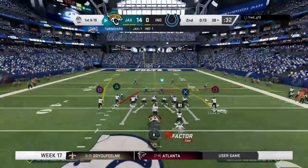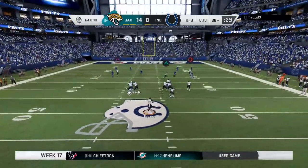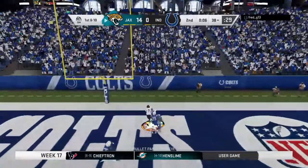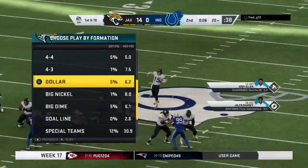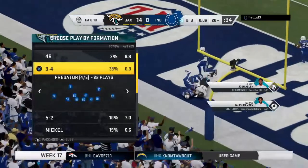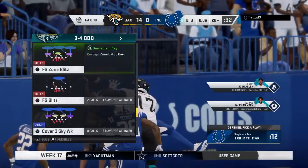So here's a 1st and 10 at the 38. Trying to shake off the interception, he'll look to throw. He's going to take a shot right away. And this is going to be intercepted. Quincy Wilson with the INT. The Colts take over 1st and 10 at their own 20-yard line.